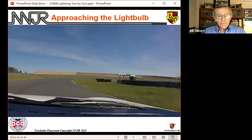So what it looks like as we're approaching, you see the gap in the wall, right? Makes a nice visual to aim at. The other thing I want to call your attention to here is this white line. See the white that's brighter along the grass here than the rest of the white line? That little section there, which is 100 feet plus, is more or less straight, and it's a perfect reference for braking. Whatever amount of braking you need to do here, the majority of it we can do in a straight line right there, and then trail whatever amount of braking we feel we can trail up into the banking.